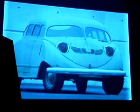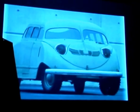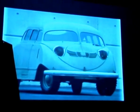So I guess this was really revolutionary as well. The rest could be moved around or removed, and there was also a table. The rest of the furniture is what he called it inside the car. They were like chrome-legged lounge chairs.